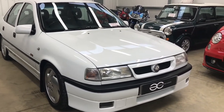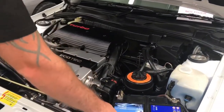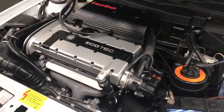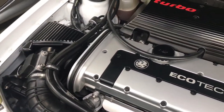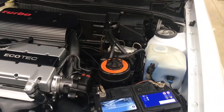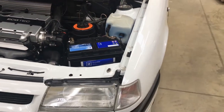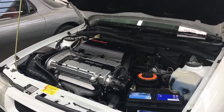Let me pop the bonnet, actually. Yeah, definitely. Oh God, that is clean. That is super clean. It's just in lovely condition. Yeah, definitely. Like you say, when something's that tidy, even though 60,000 miles isn't a lot anyway, it's the condition of how amazing that is.